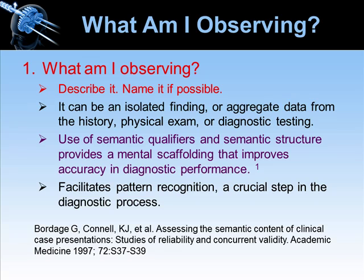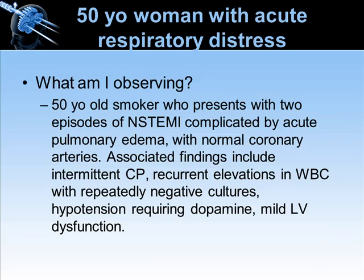It facilitates pattern recognition, which is a crucial step in the diagnostic process. So just step back and describe simply what is it that I'm seeing. In this case, it's a 50-year-old smoker who presents with 2 episodes of non-ST elevation MI, complicated by acute pulmonary edema with normal coronary arteries. Associated findings include intermittent chest pain, recurrent elevations of white count with repeatedly negative cultures, hypotension requiring dopamine, and mild left ventricular dysfunction. It's just the description of the presentation.